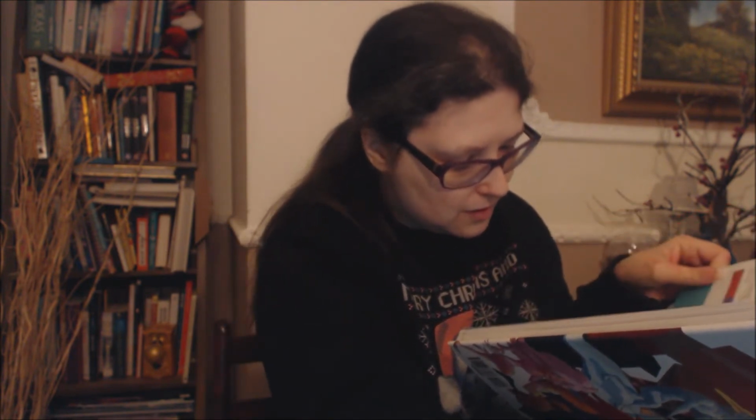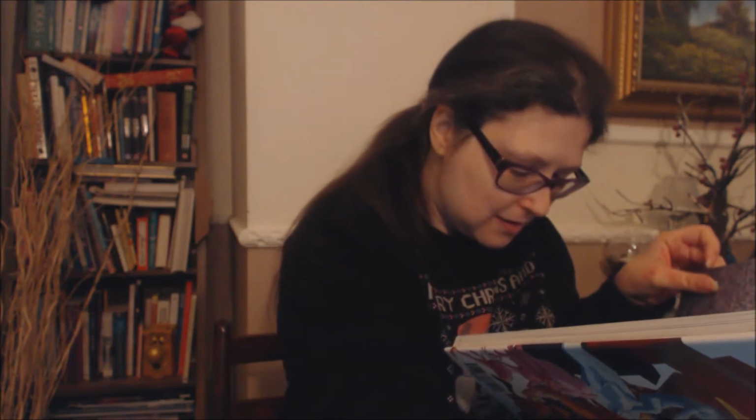This next book is totally awesome. The Greatest Cartoons of the 80s, and this is written by Andrew Farago, foreword by Russi Taylor. I can't find the name of the illustrator of the cover.